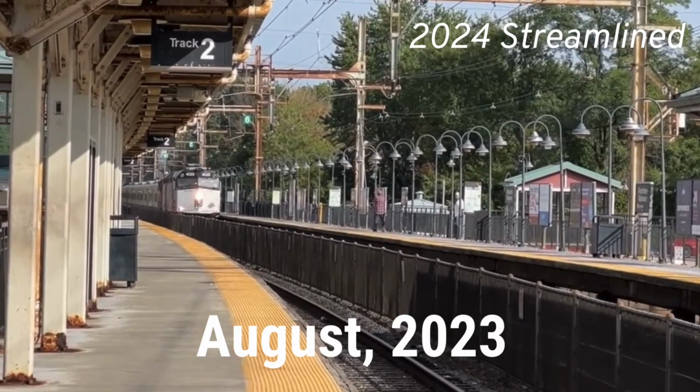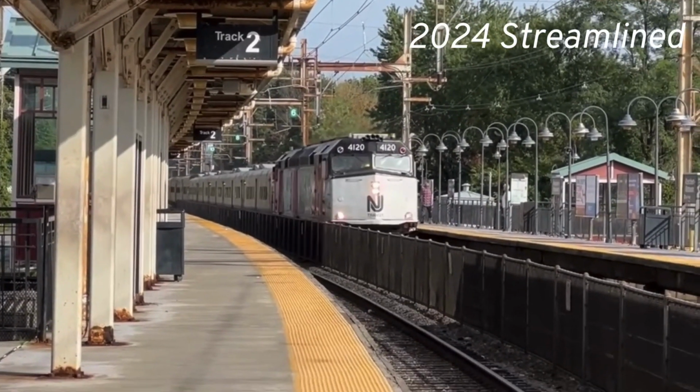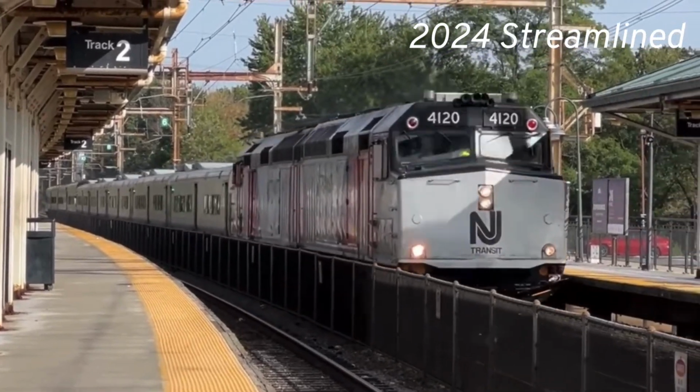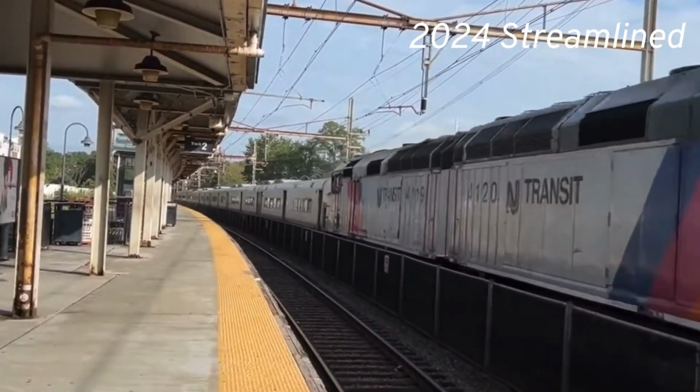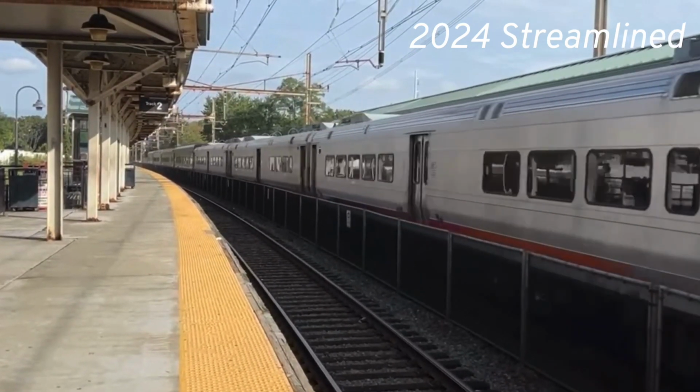Fast forward to August of 2023, and NJ Transit has turned 40 years old. In conjunction with the United Railway Historical Society, an excursion would run covering all 3 legacy systems of NJ Transit, except for the PRSL. These included the CNJ, the Erie-Lackawanna, and the Pennsylvania Railroad.